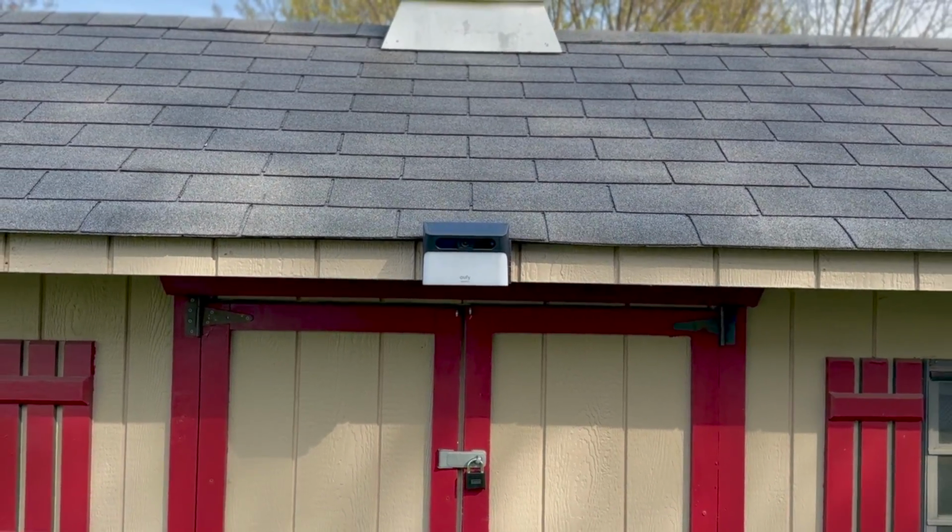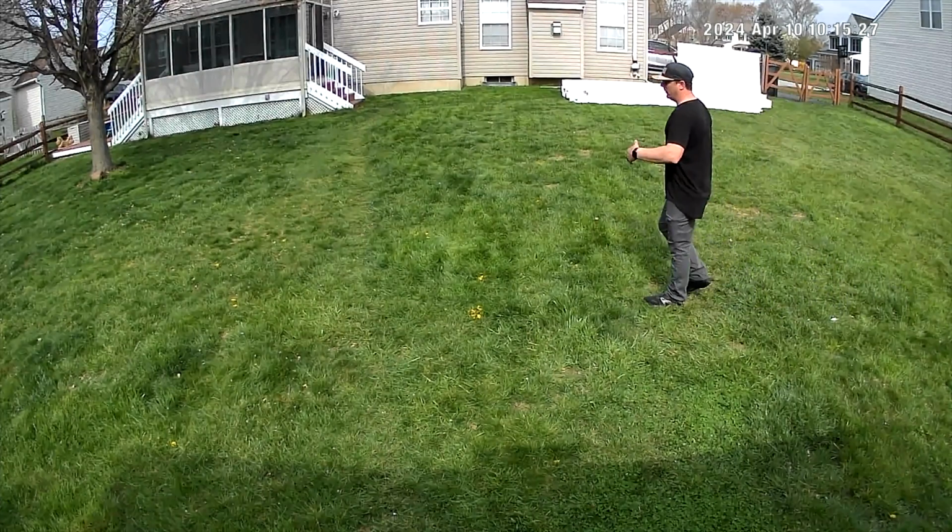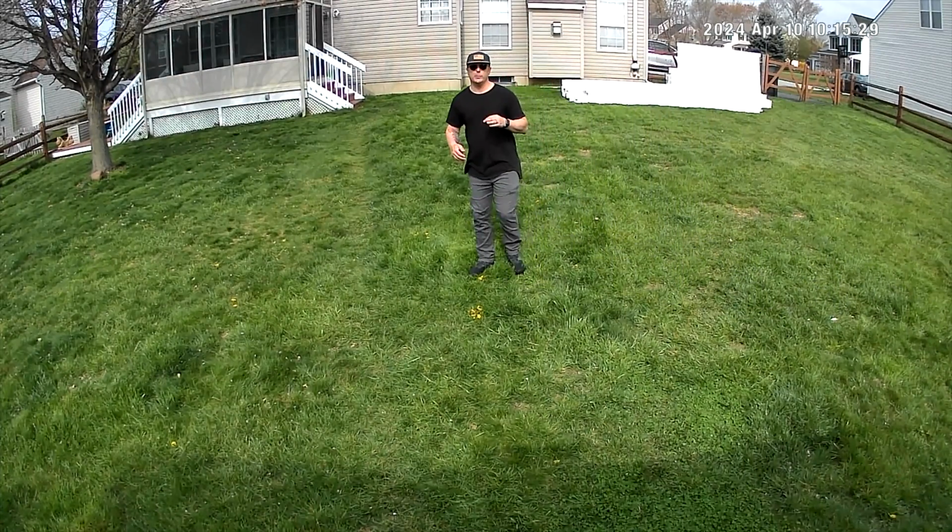Now, let's review some footage. Now we're able to check out the field of view and hear the audio right here. This is the middle of the day. The footage is at its crispiest point. The audio should be pretty good.